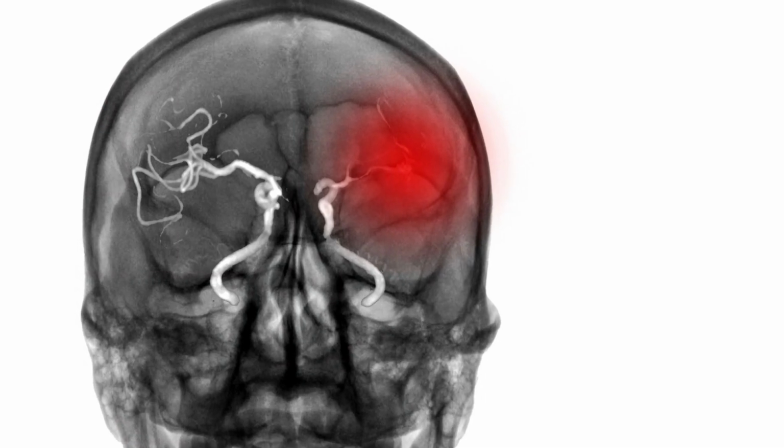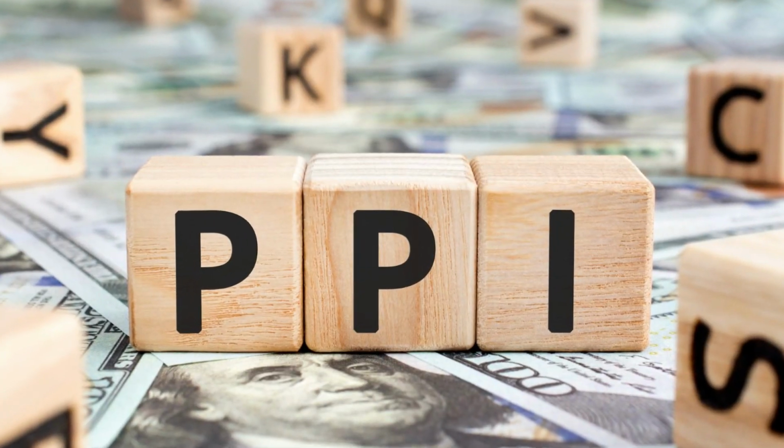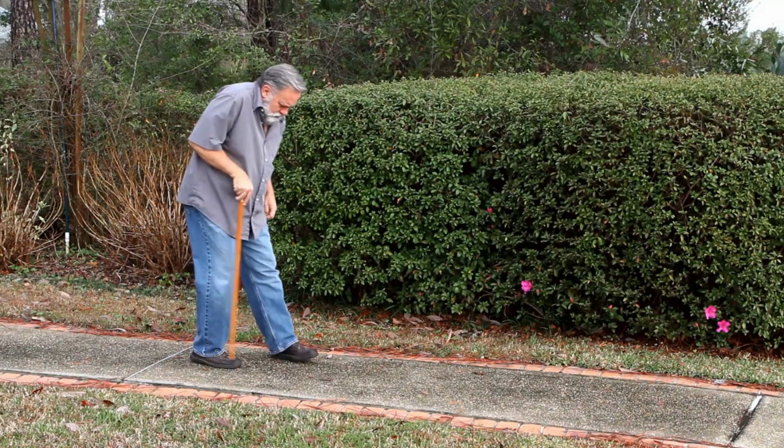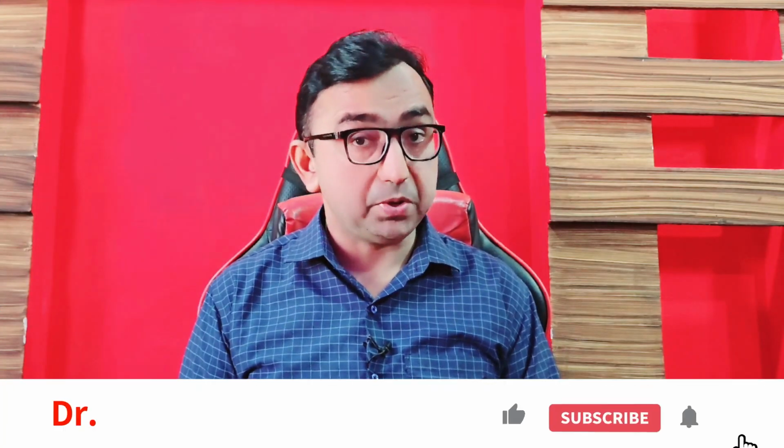However, recent research suggests that they negatively impact our cognitive health. A 2016 study found that the long-term use of proton pump inhibitors increases the risk of cognitive impairment. According to the study, older adults who use PPIs daily have a 44% increased risk of cognitive impairment compared to those who do not use them.